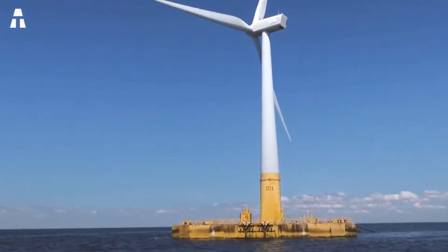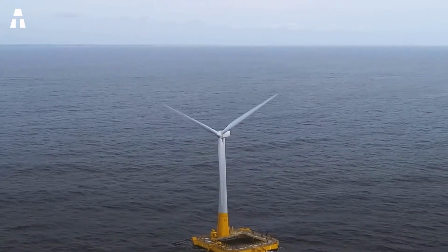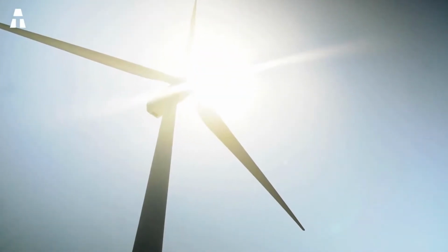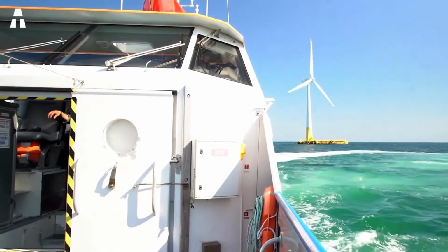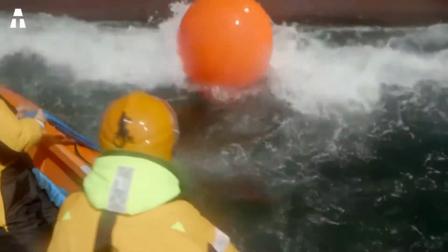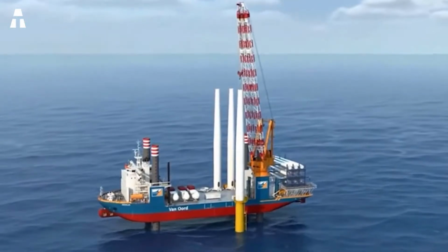But considering that the wind is stronger in the high seas, how are these wind turbines installed? The challenges encountered in trying to install a wind turbine at sea have led to innovative construction techniques. It all starts on land. The wind turbine is built in kit form. Construction is done in separate sections. Its main components include the base, mast sections, nacelle, and rotor.